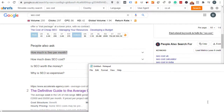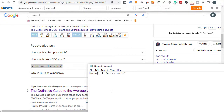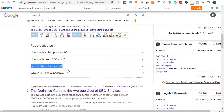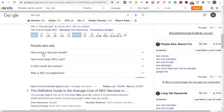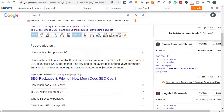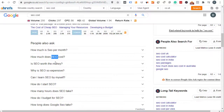Okay, so I'm going to get Notepad. I'll go with that one. Why is it so expensive? Maybe I will, although I'll think about that. So then what you can also do is, if you click on these and then close them, you can get a new set of ones that are similar to the one you just clicked on. So it's going to load in more.